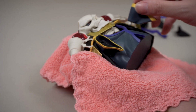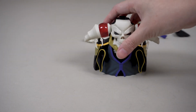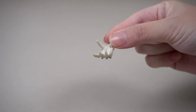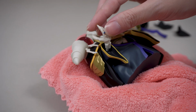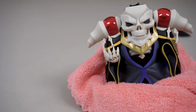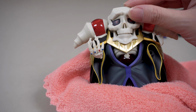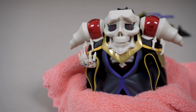Okay, next is to slot his sleeves into the holes. Now he is ready to grow some hands. I'm gonna use this piece for his right hand. It's kind of fragile looking, so I tried not to use too much force to push it in. Oh, by the way, the mechanism of his eyebrows is so interesting. See how his expression has changed.